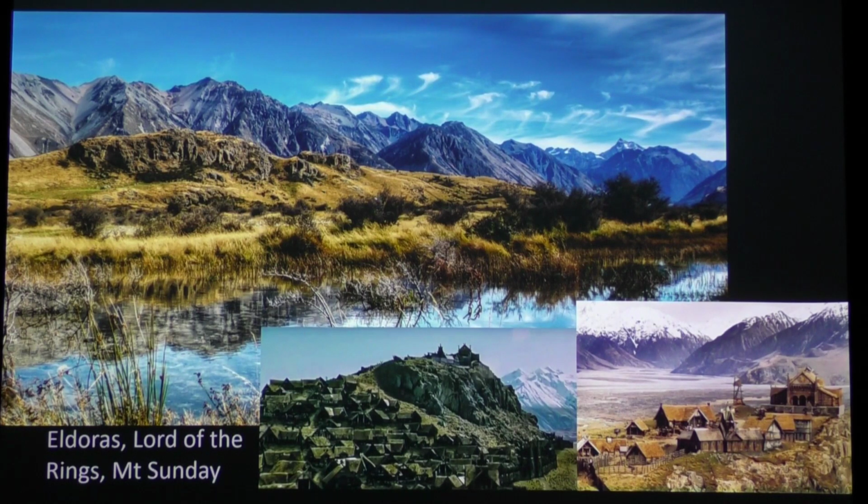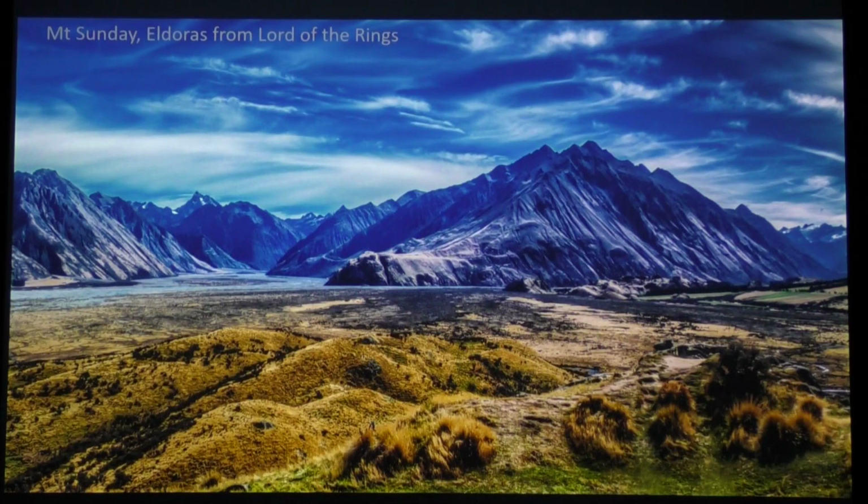Some of you who have seen The Lord of the Rings may recognize this. This is Edoras. That was in the movie, one of the major sets, and I think it was in the second. And you look at all of the structure that's here. Look at it there. That's what it looks like now. That's what it looked like then. It's all gone. But this is one of the sites of the Lord of the Rings movie. And this is the view from the summit of Mount Sunday today. So that's it.